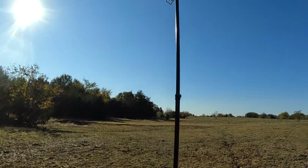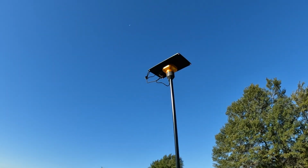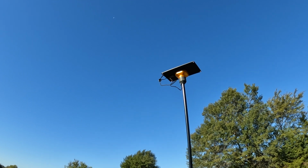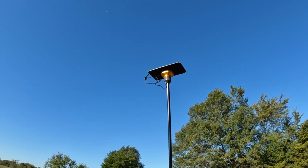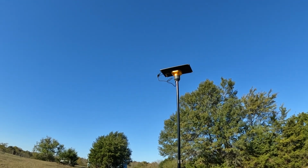Second thing I want to talk about, which I really didn't get a lot of detail on last time, is the Light Ranger. So this bad boy is made by, I think it's Devos or Devos. I don't know how you actually say their name, but it's called a Light Ranger, and it's really an area light for campers. And what's interesting about this is that there's a couple of reasons why I bought this particular model over some of the competitor models that are out there.